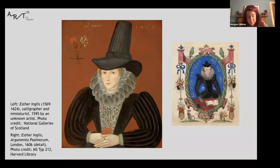This is Esther Inglis, a Jacobean Franco-Scottish embroiderer, calligrapher and miniature painter, who was born in 1569 and died in 1624. The portrait was painted by an unidentified artist in oil on oak panel in 1595 and measures around 75 by just over 60 centimetres. It provides an insight into the type of cultural activity going on in Edinburgh in the late 16th century. And it's a unique example in the early modern portraiture collection of a non-aristocratic artisan female sitter.